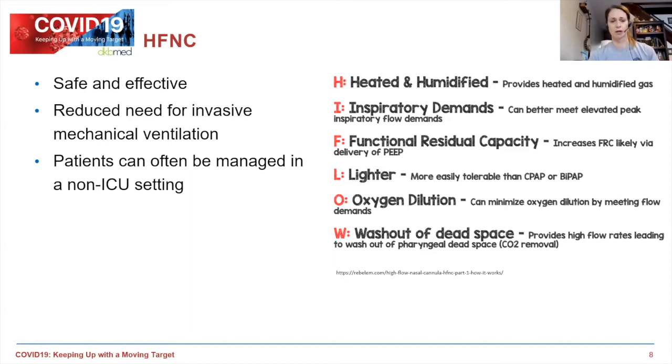So we've seen a lot of RSV kids coming in. It's great for patients that are having lung issues waiting for lung transplants. So basically, for any hypoxic respiratory failure, it's a good fit. The one caution would be if you're hypercarbic, this may not be the best therapy.